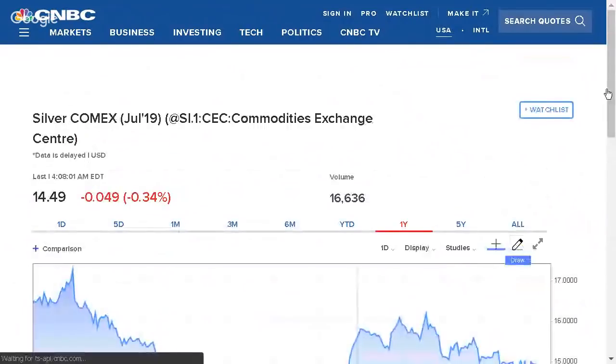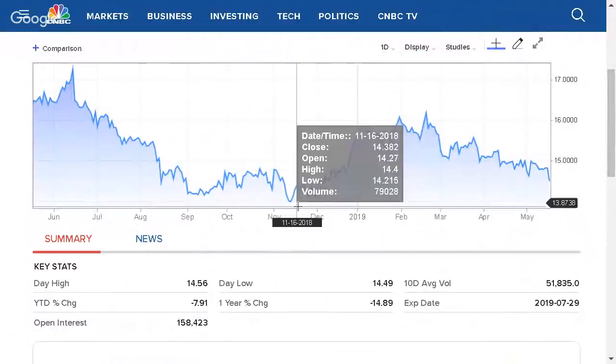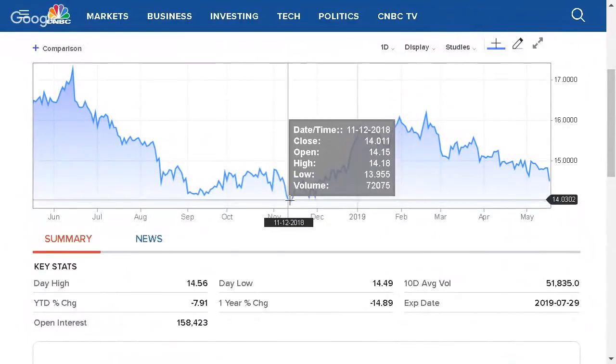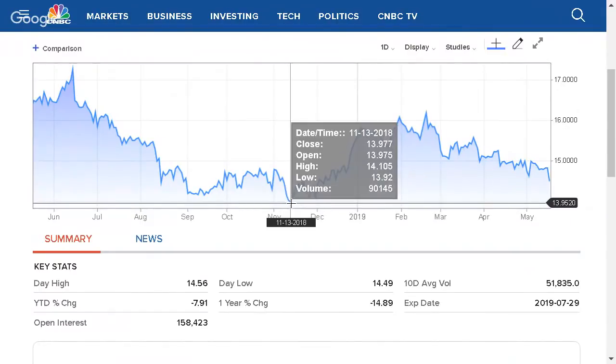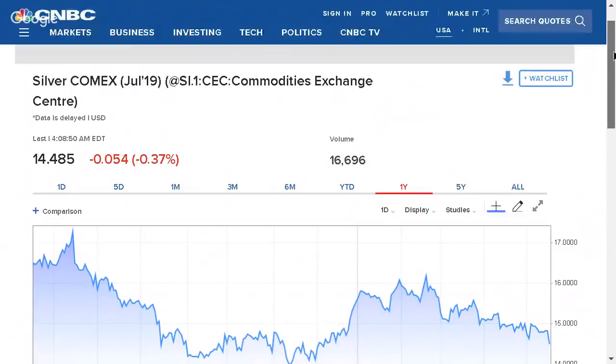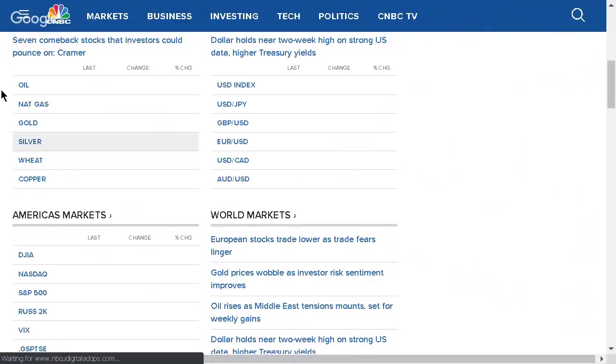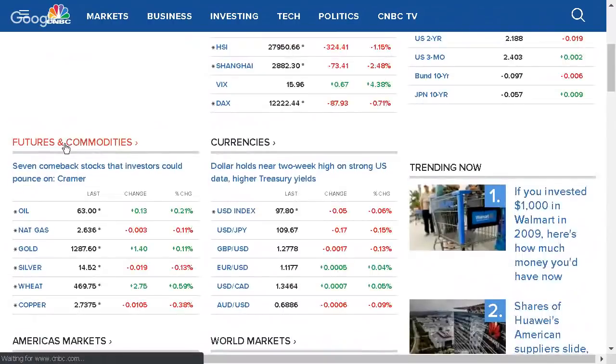Wow. We called this back in November at the low, which was $13.92 or so. And it's quite low, folks, quite low. And we're going to go to a couple more commodities here.